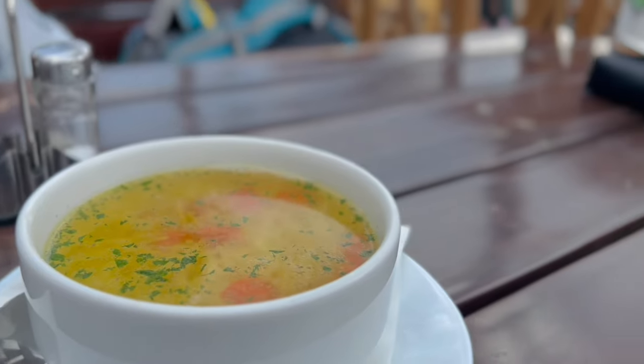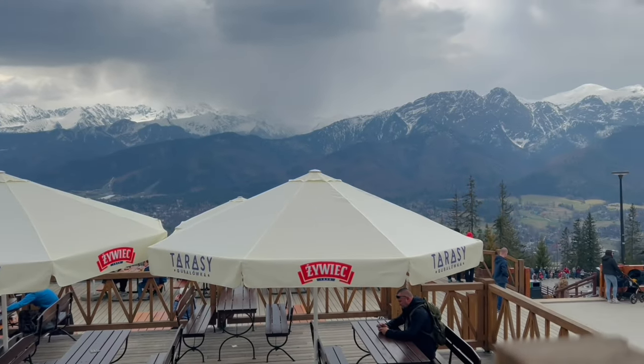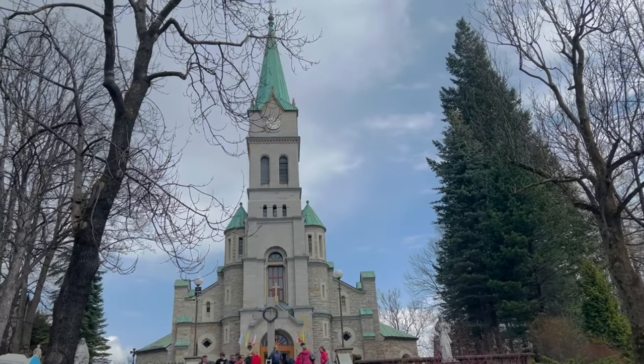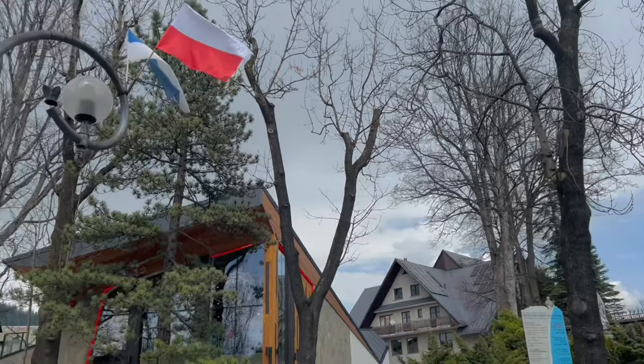After 2 days of hiking, today is going to be a chill day. So we'll order some food and enjoy the view. We have a few more hours to kill, so we are back in Zakopane. But I'm gonna end this vlog right here.